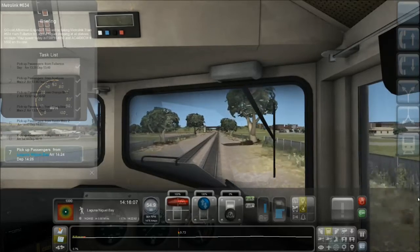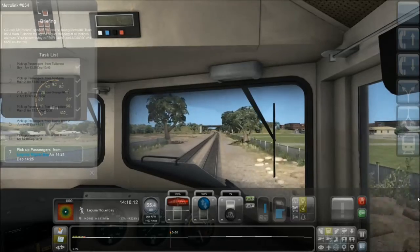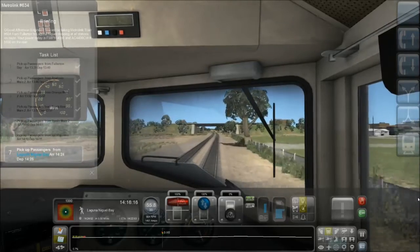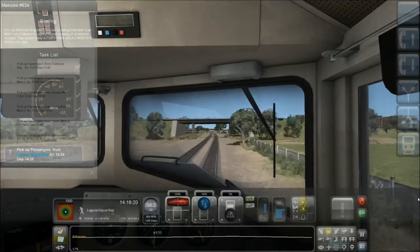Okay, the train didn't do too bad. The hill wasn't as bad as I first anticipated. So we just got to go up just a little bit more, and then we're gonna.